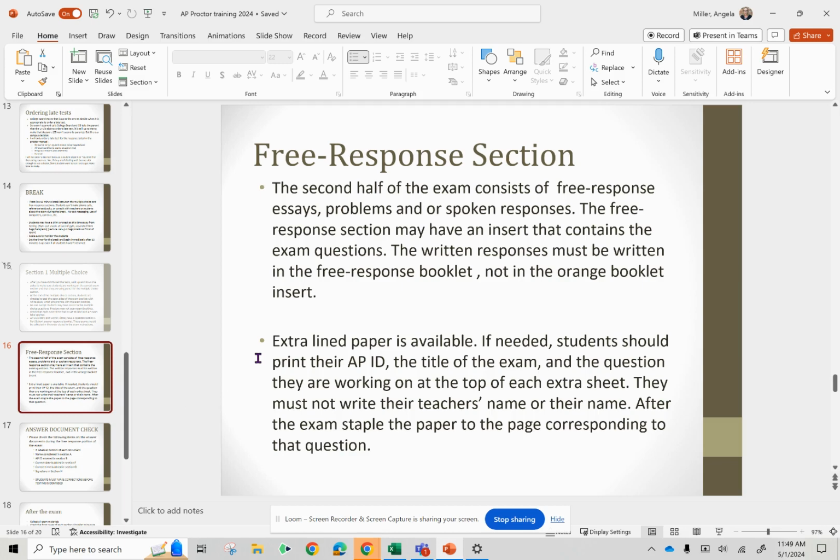We will have extra lined paper available. If a student runs out of room in their booklet, they can request a piece of paper. Remember, you only give them 1 lined paper, and then they need to put that in the booklet where that question is. They need to make sure they don't write their name on the top.